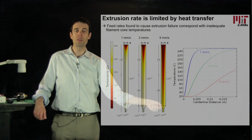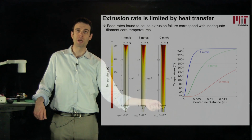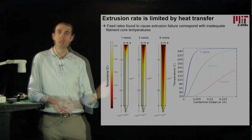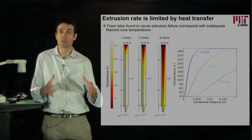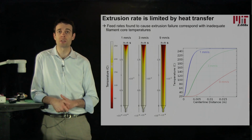And when you don't meet this heat transfer requirement, you require a much greater force to extrude the polymer because it's too cold and too viscous when it hits the nozzle, and therefore the printhead fails. These models and limits apply to small-scale FDM, as we defined it in terms of desktop machines or professional industrial machines such as those made by Stratasys.